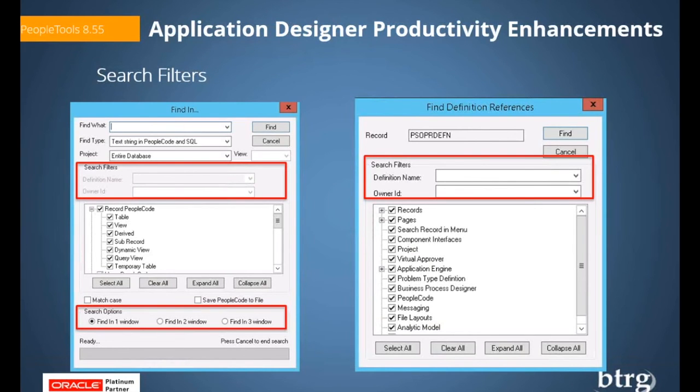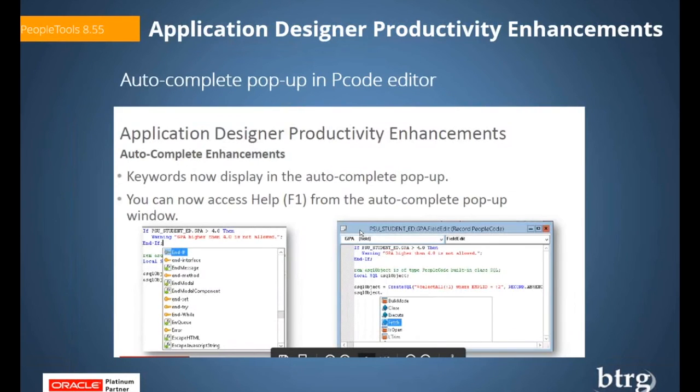Going back to some of the enhancements on Application Designer, as you can see, there are pretty significant search filters that have been added, whether you're doing a find in or a find definition reference. Very helpful. We also have a pop-up within PeopleCode now. As you're typing PeopleCode, you will see that there are options you can select. So this can greatly reduce any errors that developers will be running into as they're coding within PeopleCode.